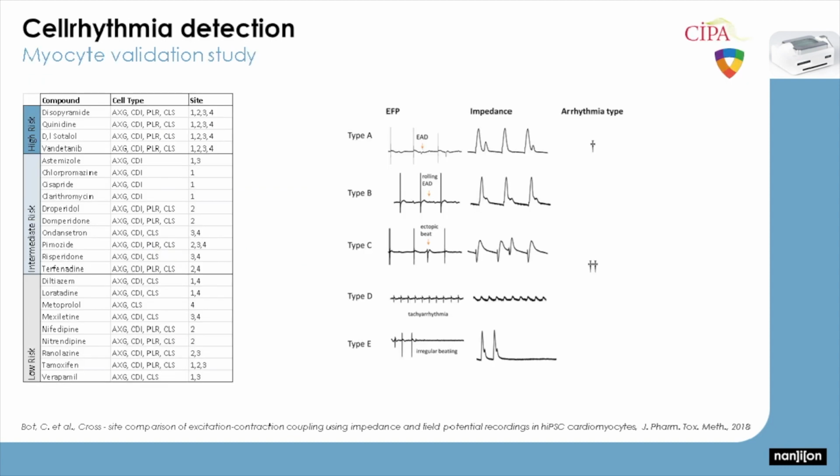Right, I don't want to miss also showing you some cell arrhythmias that were captured during the study. So we could capture basically all types, both in the EFP and also in the impedance mode. And Matthias will actually show you some cell arrhythmias as they have been recorded on the FlexID.